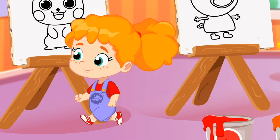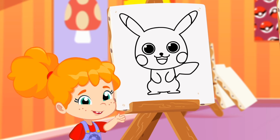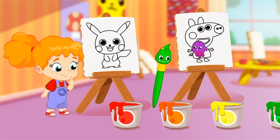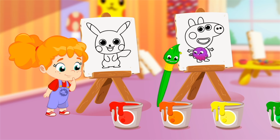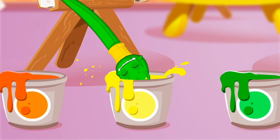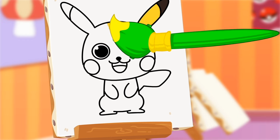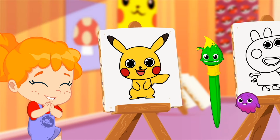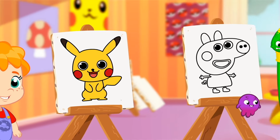Let's start with the first one, Pikachu! What color is Pikachu? Red? Orange? That's right! Pikachu is yellow! Let's move to the next one!